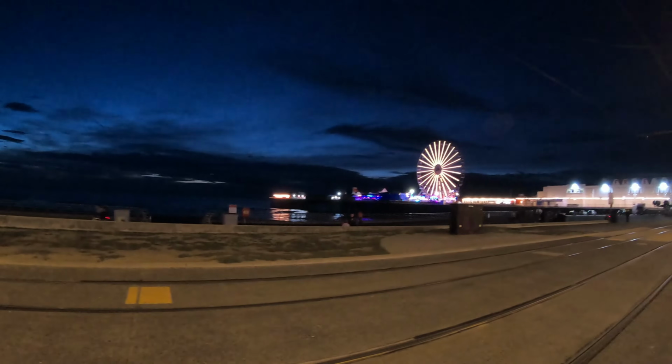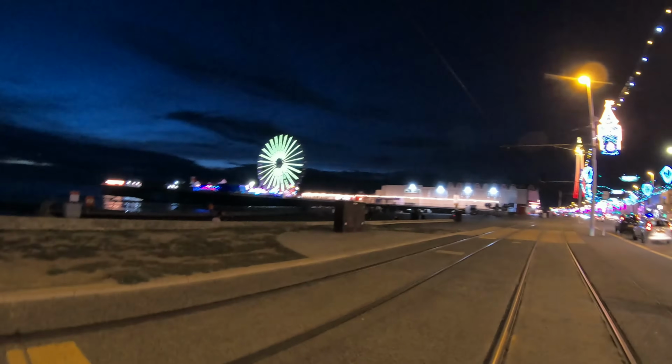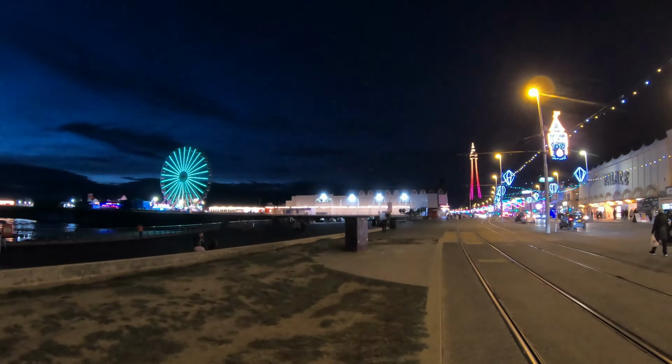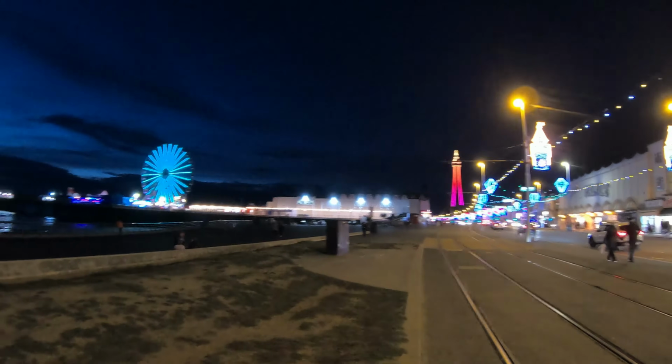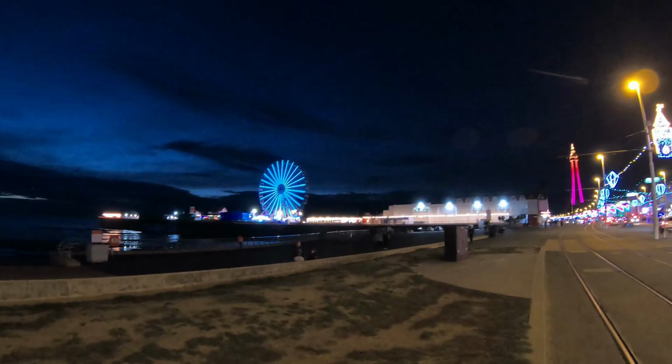There is the more iconic shot there as we cross and not get hit by a tram. Of course, of the wheel and the tower. The wheel nicely lit up from this side. You can tell it's got all new LEDs on. Does look fantastic. Central Pier in full flow tonight.